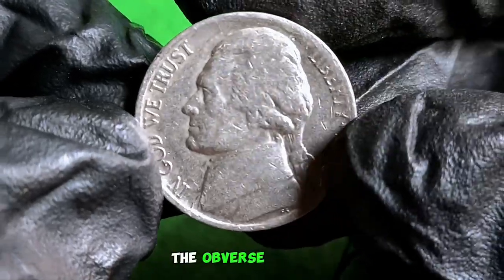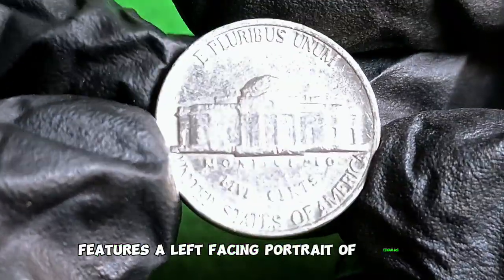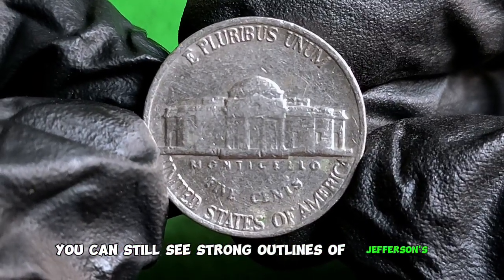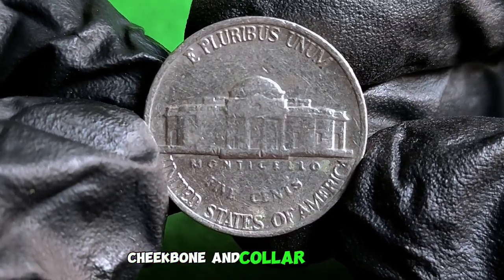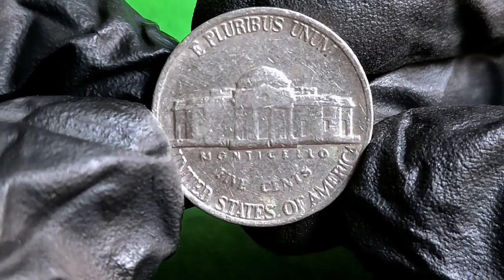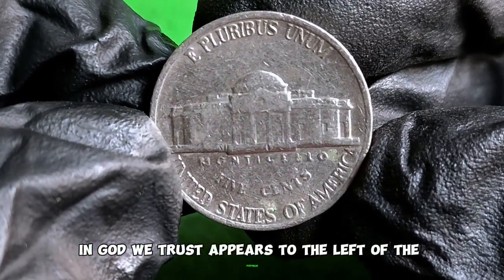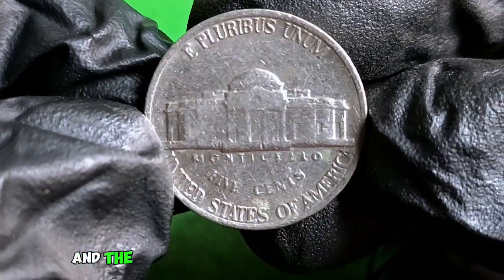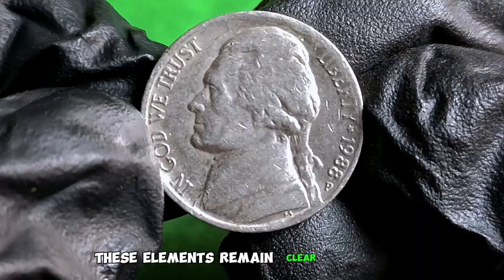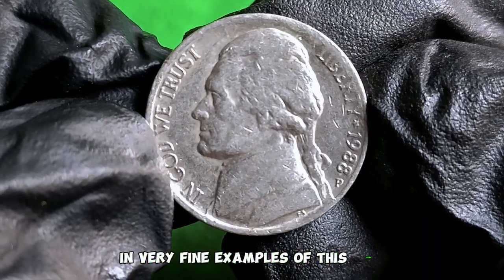The obverse of the coin features a left-facing portrait of Thomas Jefferson. In very fine condition, you can still see strong outlines of Jefferson's hair, cheekbone, and collar, although some high-point details may appear lightly worn. The inscription, "In God We Trust," appears to the left of the portrait, while the word "Liberty" and the year 1988 are positioned to the right. These elements remain clear and sharp in very fine examples of this coin.